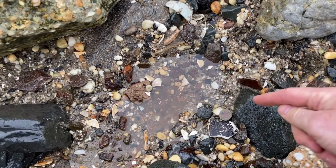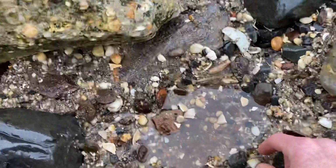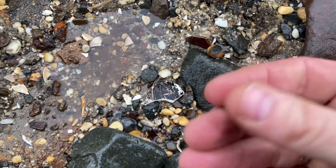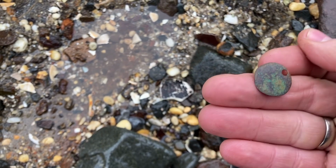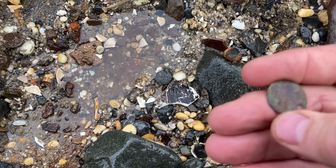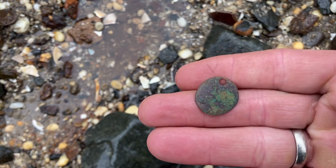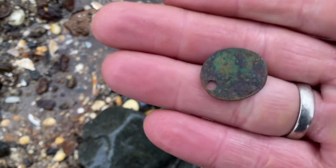Now this looks interesting, and it just popped out from under this rock, and I flipped it this way. After picking up a quarter, quickly thought it was just another quarter, but that's got enough of a hole in it to look like a tag. I don't really know. It might be something on there. I can't really see. It's not perfectly round, which leads me to believe it's a little older. I sure hope something comes up on that.